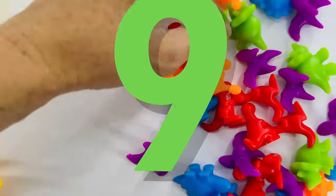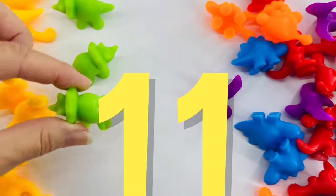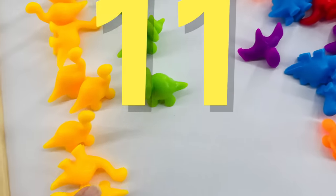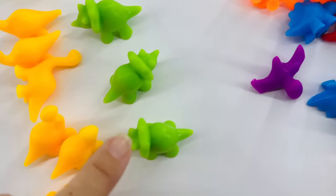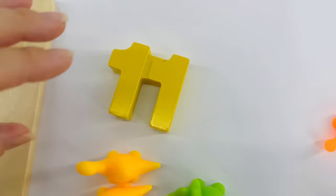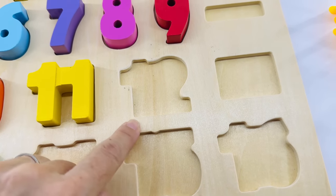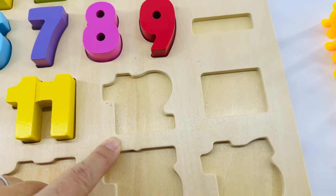9, 10, and 11. That means 8 yellow dinosaurs plus 3 green dinosaurs equals the number 11. Let's put number 11 here. Do you know what number's next? Yes, you're right, it's the number 12.